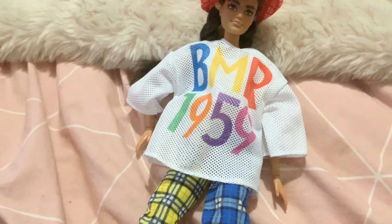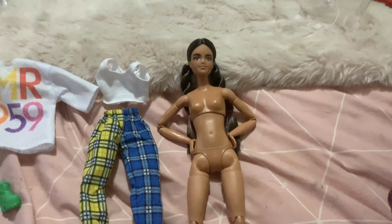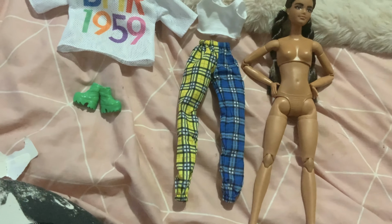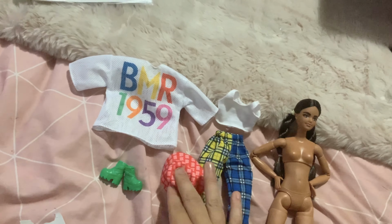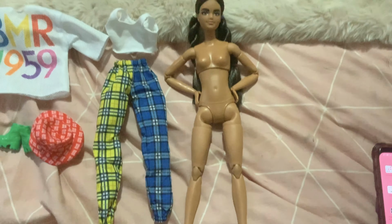As far as I'm aware, she's a normal Barbie body type. She's the normal one. She's not petite, she's not tall, she's not curvy. She's just the new version of the normal body type. So now she is completely undressed and I can show you what she looks like here. So this is her. It's a normal body type, beautiful skin tone.